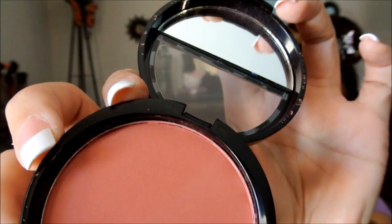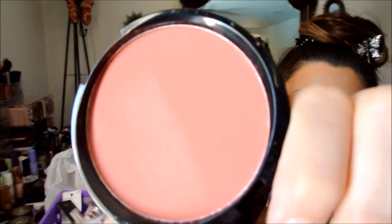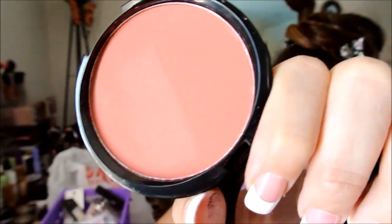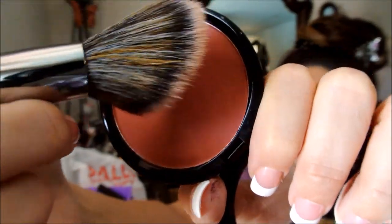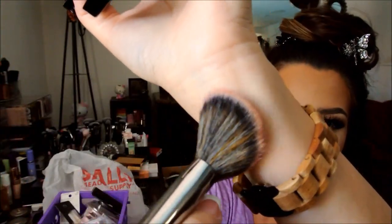It does come with a tiny little half moon mirror. This is a matte blush. Can you tell I already swatched it? But let's go ahead and swatch it with the brush. Ooh, it picks up a lot of product, so you know this is going to be pigmented. And brush swatch. That's a beautiful rose shade.